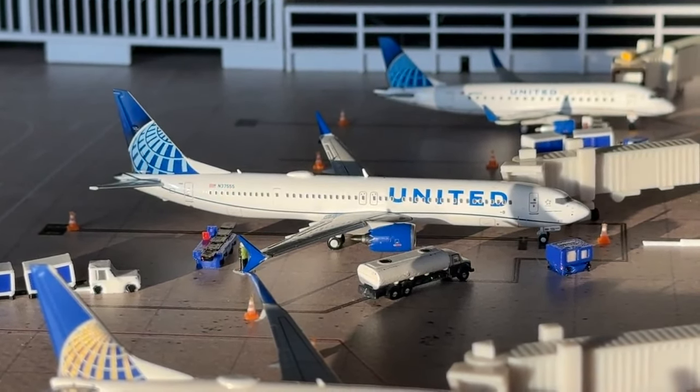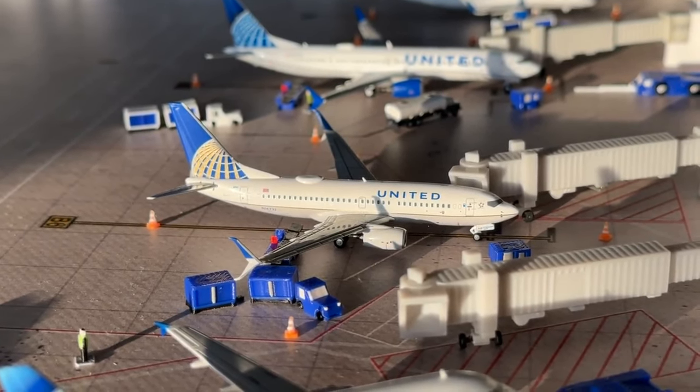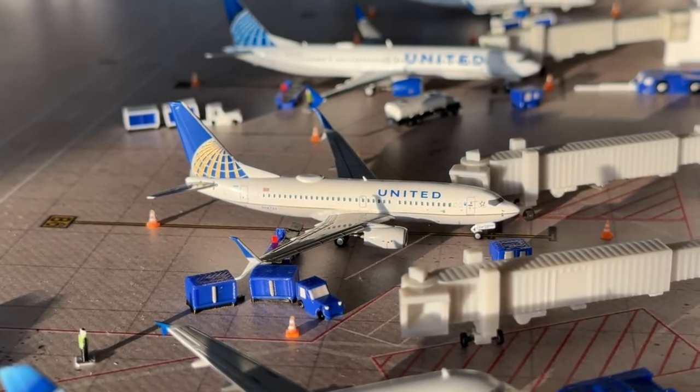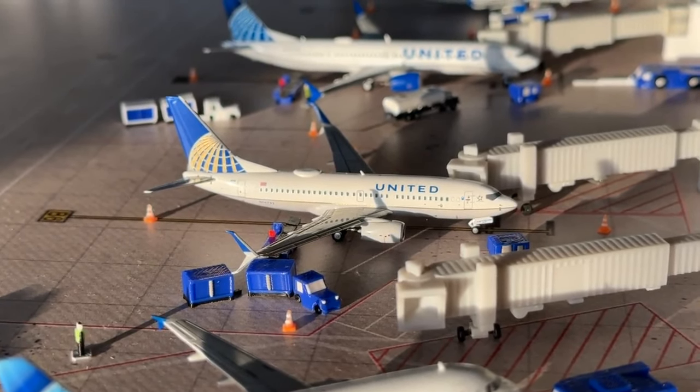Our next one is this United 737-700. This is in the Continental Globe livery with the Scimitar winglets as it's heading out to Chicago O'Hare today. So this aircraft just arrived into the gate. It's a little behind, so they'll be pushing him back here pretty soon, and then he'll be making its way out there. So yeah, really cool to see United with the service over to O'Hare.